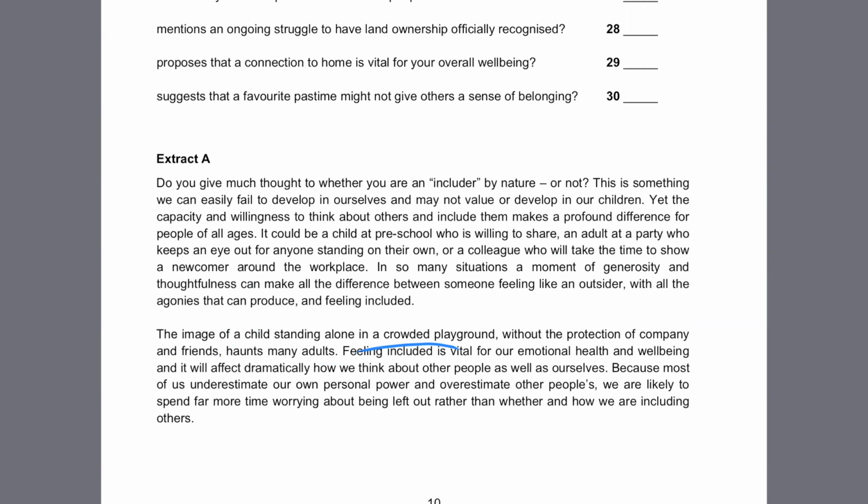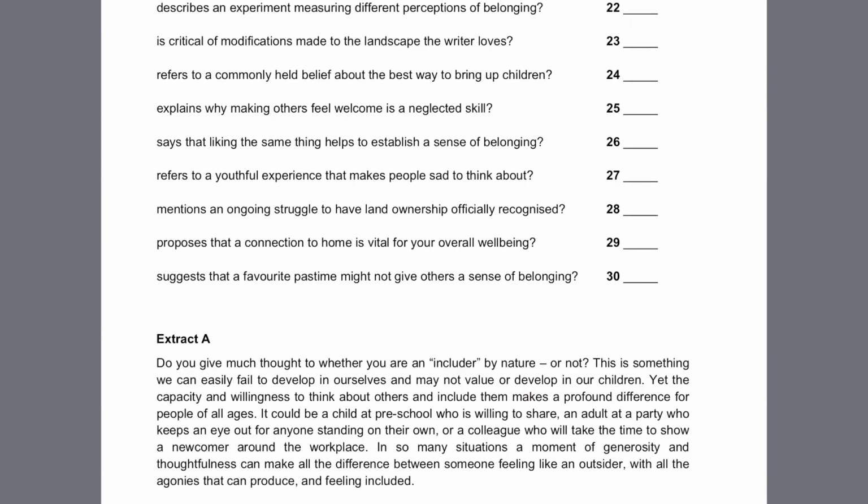And it's talking further about how being able to include others and being able to feel like you are being included is very important. It affects how other people see you and how you see other people and how you see yourselves also, right? Sometimes we underestimate what we can do, we overestimate what other people can do, but the author is trying to say that we should try and be proactive and become an includer, because it's an important skill and quality.